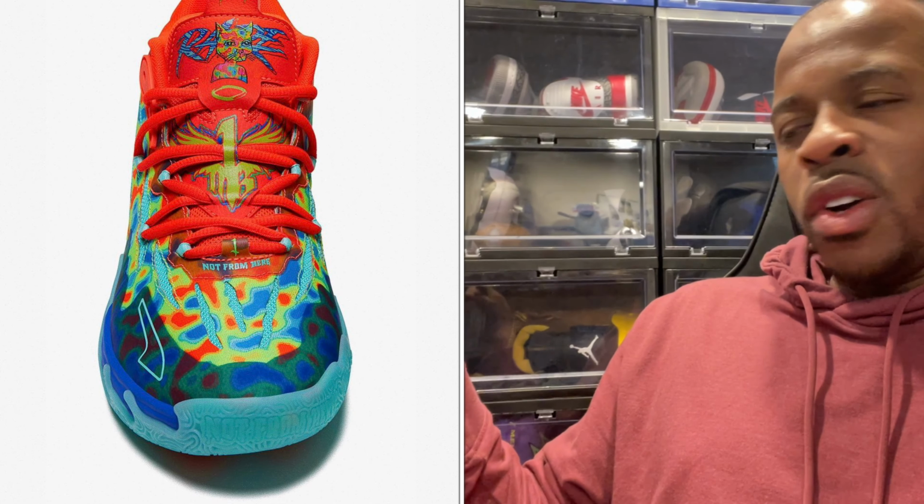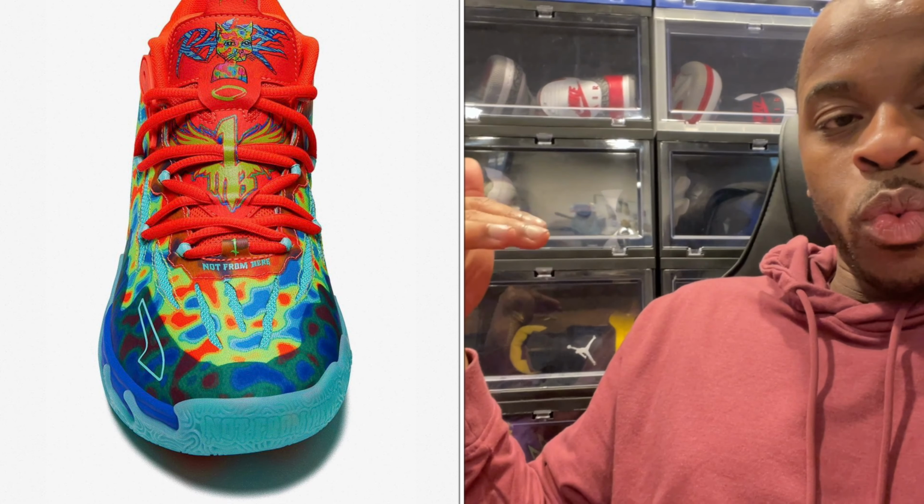It's just that it's the first of its kind, at least from the LaMelo series, where the only way you can obtain it is by going to the Gutter Gang's website and buying the NFT on, I think, June 29th, which just recently passed. And then on a future date, you'll get the actual physical shoe. So it's not a shoe that is going to be dropping on Puma's website, at least to my understanding. You have to get it through the Gutter Gang website.